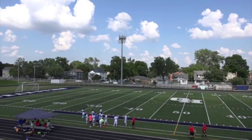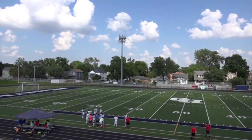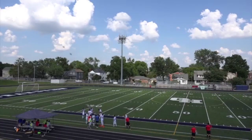We are on a water break here in the Anderson Field Stadium. Let's see. Columbus is dominating this game and is beating FC Indiana 8-0.